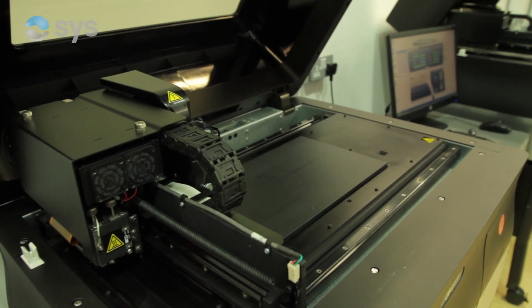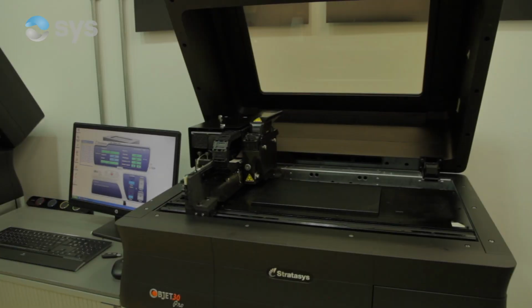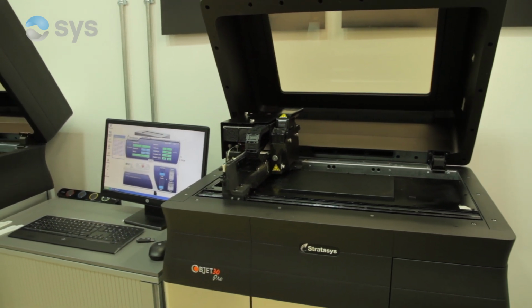If an Objet machine works for you from the material point of view and the resolution point of view, the advice I would give to people is to buy the largest bed size available, because that's simply going to give you the maximum flexibility downstream. Whatever you think you're going to use a 3D printer for now, I can guarantee it's going to expand long beyond that project and be much more versatile than you think it ever will be.